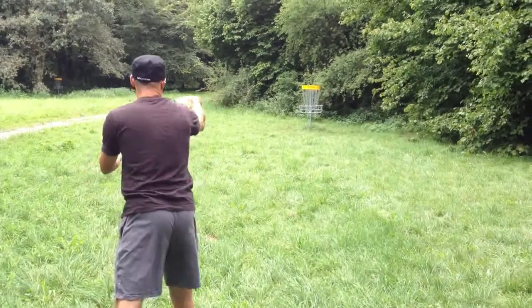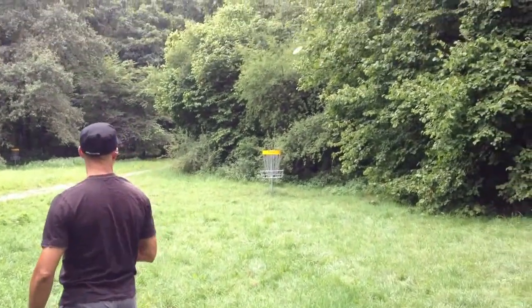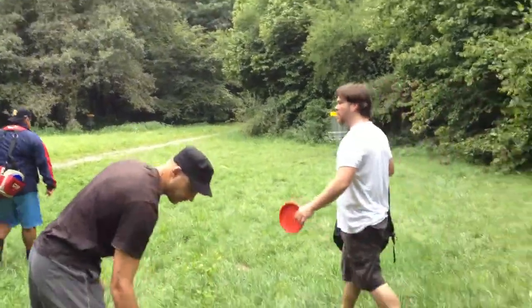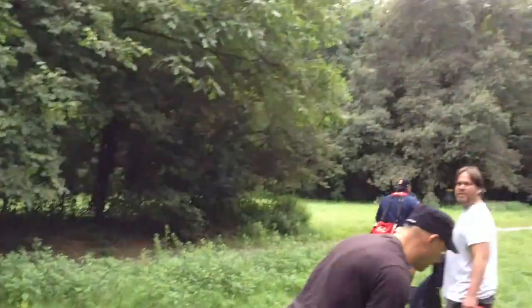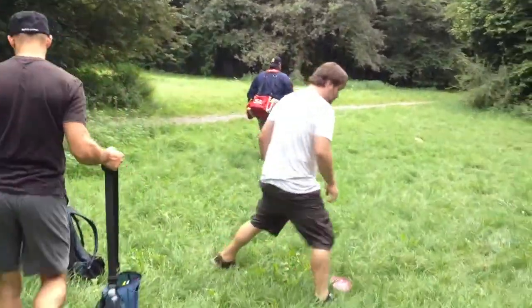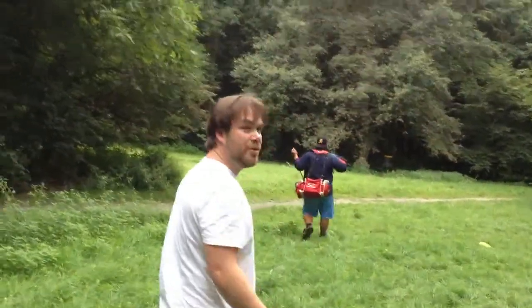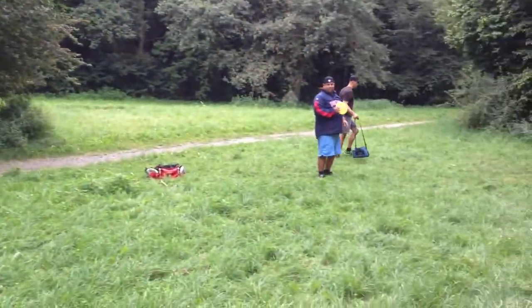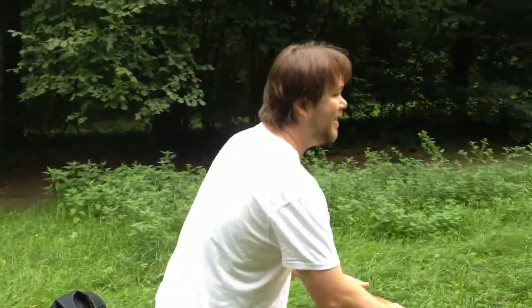Band's putting for par, I think. Putting for par or what? For Band. It's also birdie. That's the second shot. No, that was his third shot. Okay, yeah, that was his 1, 2. Yeah, that was his third shot, so he was putting for birdie. I stand corrected.